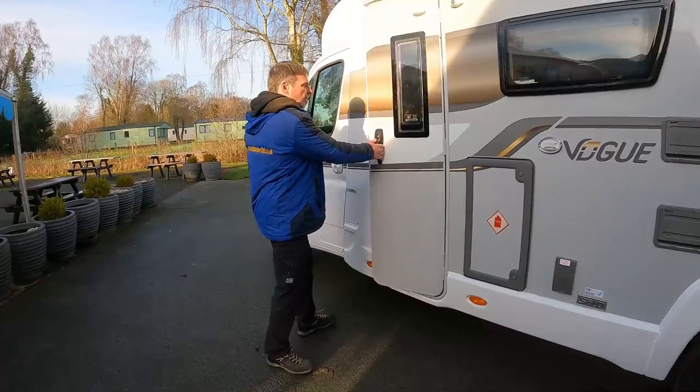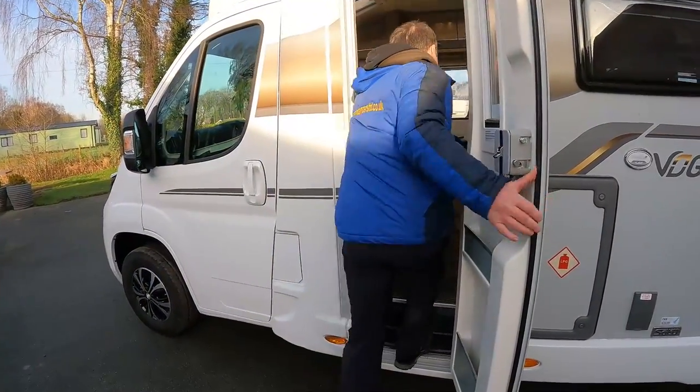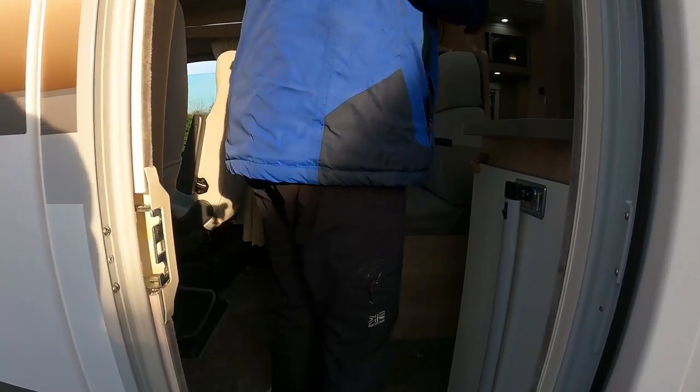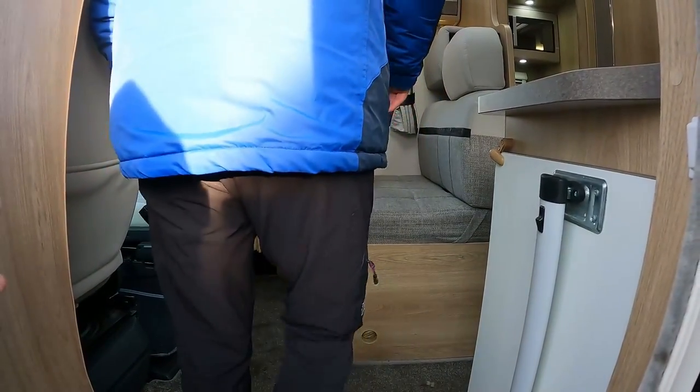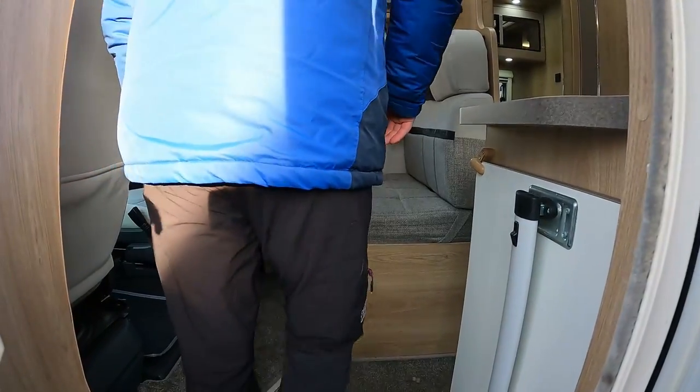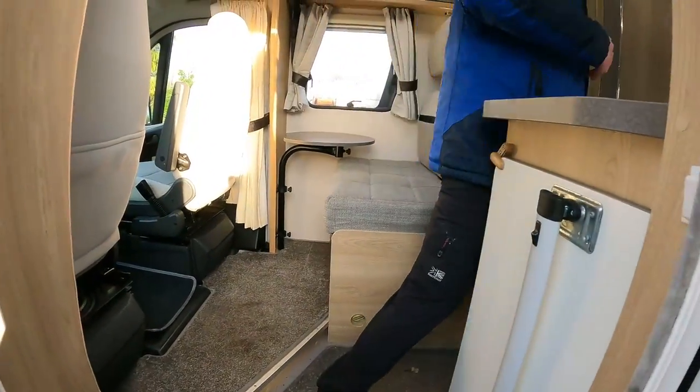Yep. Now, don't wipe, keep... Wipe your feet. I'm going to wipe. I'll put some lights on for us. Go on, then. Come on, you'll wear the carpet out. Wipe your feet.